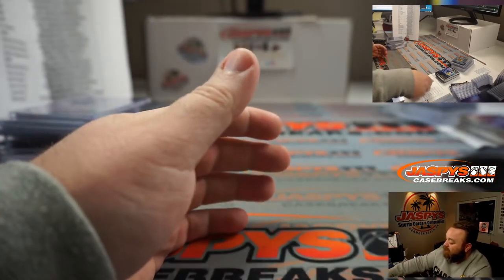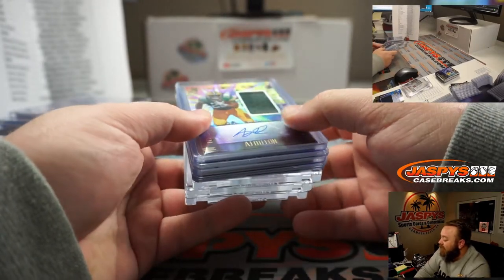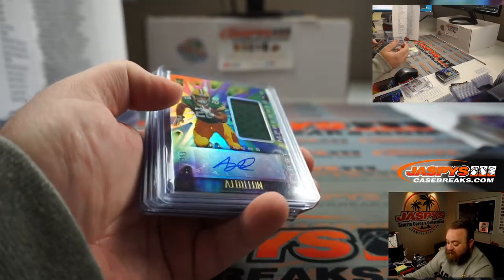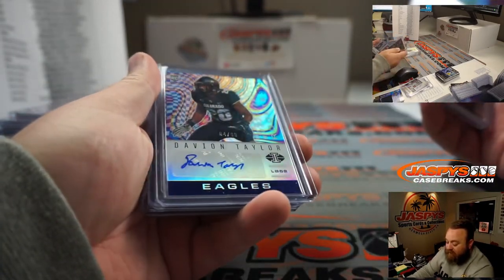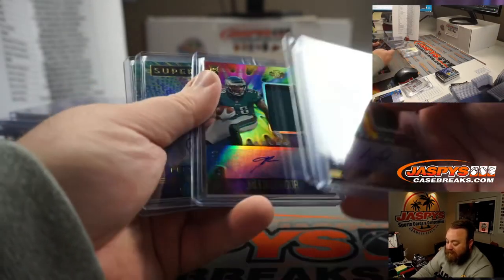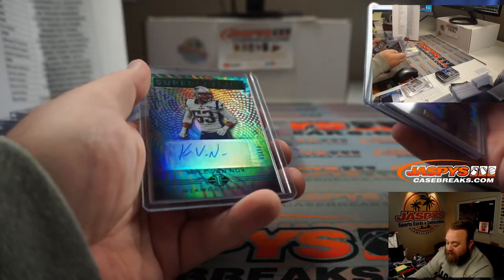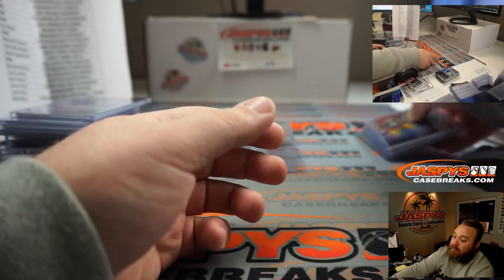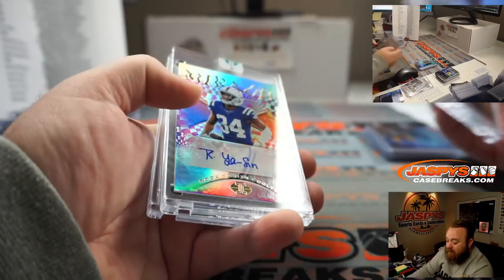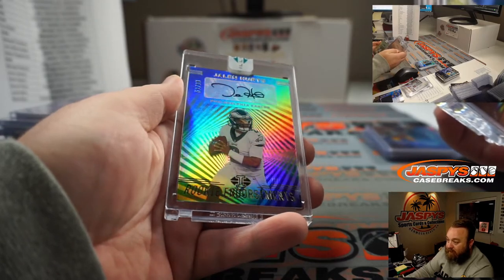Very nice. And from the Dolphins, Packers, Eagles, Colts, and Patriots random number block, we had A.J. Dillon patch auto out of 299, Davion Taylor auto to 99, Jalen Reagor patch auto out of 299. Preston Williams auto out of 99. Kyle Van Noy auto out of 10. And Jonathan Taylor auto out of 150. Rock Ya-Sin auto out of 99. And Jalen Hurts auto out of 99.